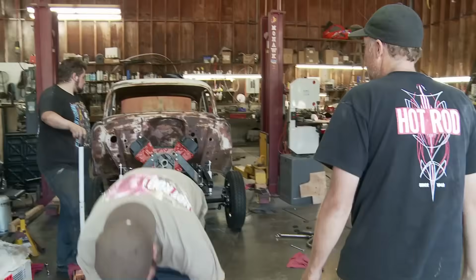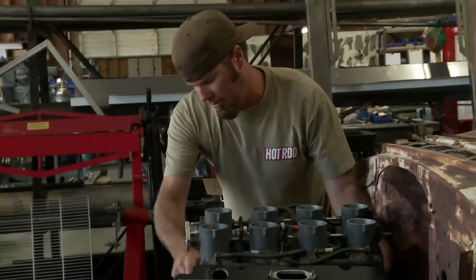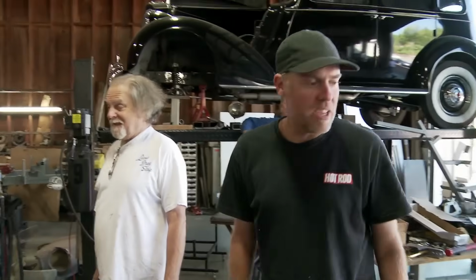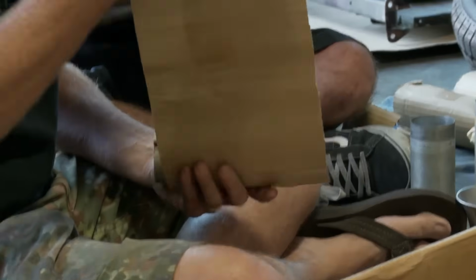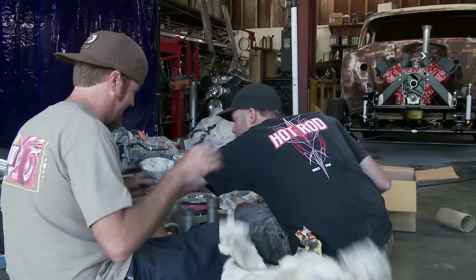Break out the intake manifold. Yes. This is the key to the look of this car. I have had this Enderley mechanical fuel injection setup on my shelf forever. And when I knew we were going to build the car, I knew I had to give it to Finnegan. This thing looks right. And I didn't get socks this year. Woohoo!